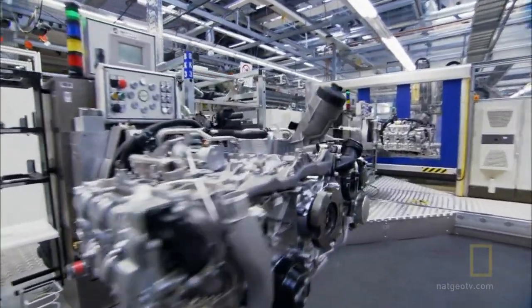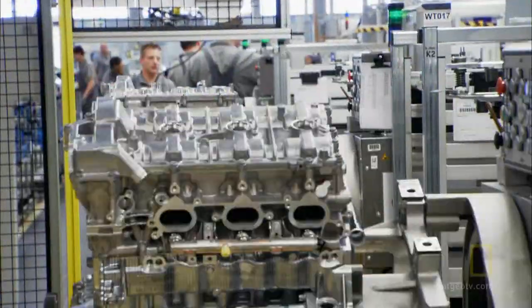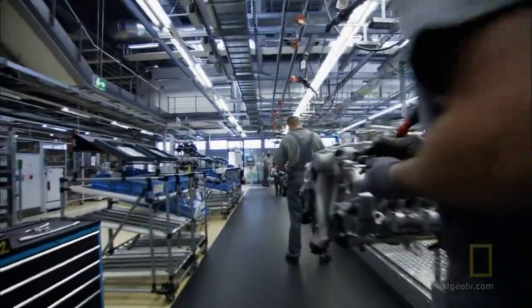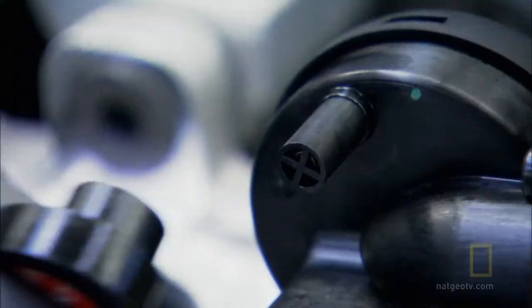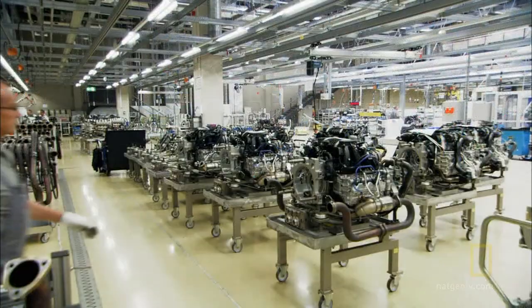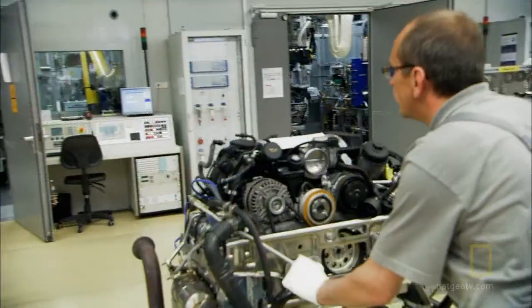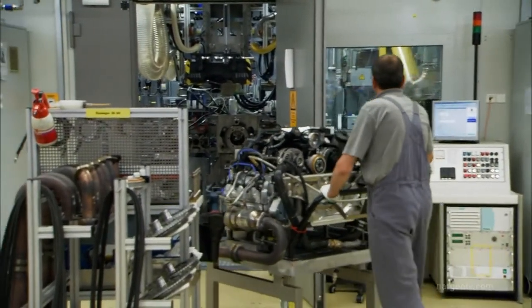Those famous flat 6-cylinder engines are made in the factory's engine assembly area. In Stuttgart, we build in total approximately 500 engines per day. Every 3 minutes, the plant completes a flat 6 engine. The plant makes more than 20 different versions of its flat 6-cylinder engine, ranging from 255 to 535 horsepower.